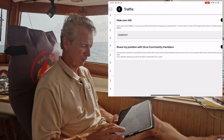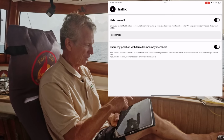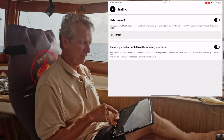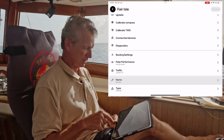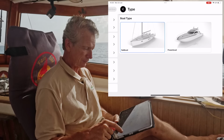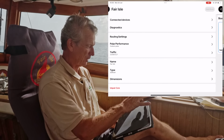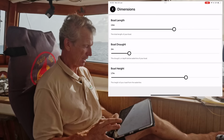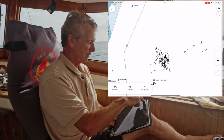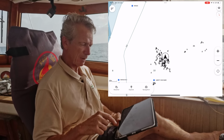So that's all pretty good. Traffic, you want to hide your own AIS on there, so that it doesn't interfere with the system itself. Type, obviously sailboat, we can put all your details into their dimensions. So that's all fairly standard, as you would expect it.